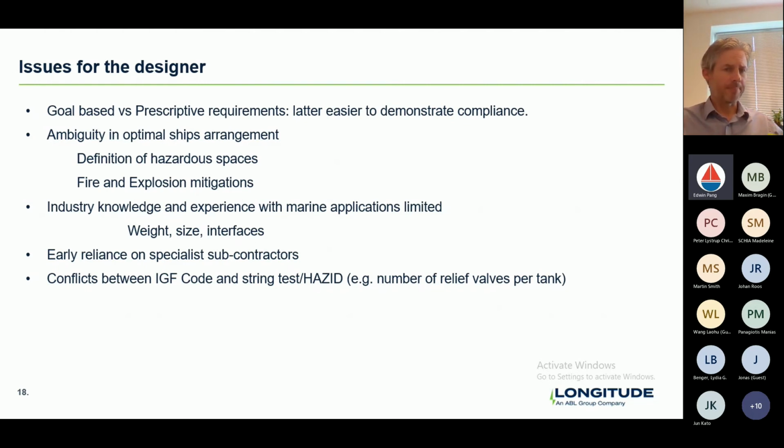So, as I talked about, goal-based requirements are harder to design against than prescriptive requirements, where you've got a certain distance of a hazardous zone, and you know what you can put near there and so on. That's easy to work with. When you don't have that, it's a bit more difficult. So that leads to a lot of ambiguity in the arrangement of the ship.